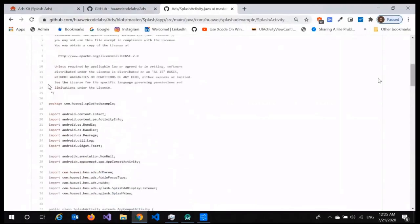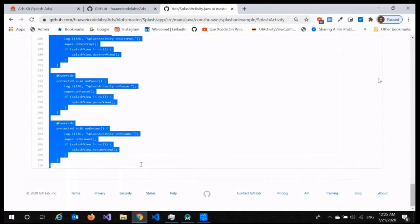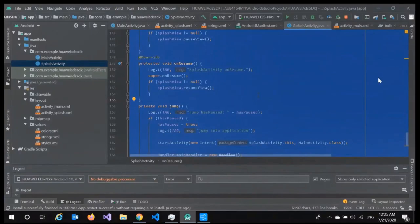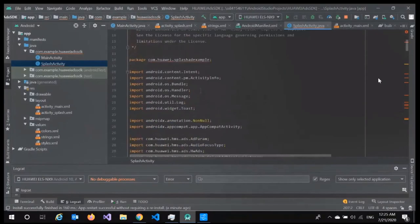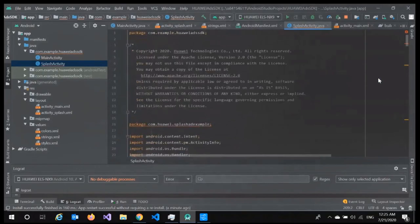Actually, we'll copy all these things. Copy. Make sure we copy all these things as we want. Okay, it comes with its own package name, so I will copy it under the package name that I have. Then close my package name, and I will delete the one from the example itself. So delete this one, I just need it. Okay, everything is working fine now.